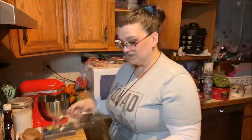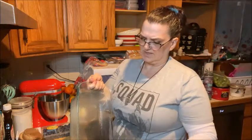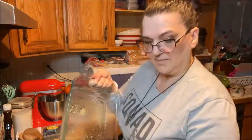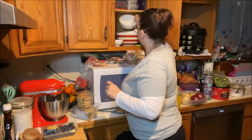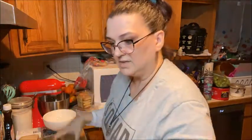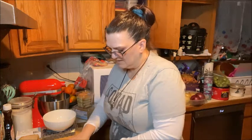So the first thing we're going to do is grab our casserole dish and spray it down with some cooking spray so it doesn't stick. And then I'm going to set it to the side here so we can work on other things. The first thing I'm going to do is take my bread knife and cube up this bread.